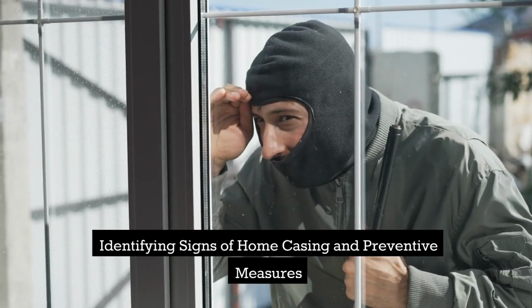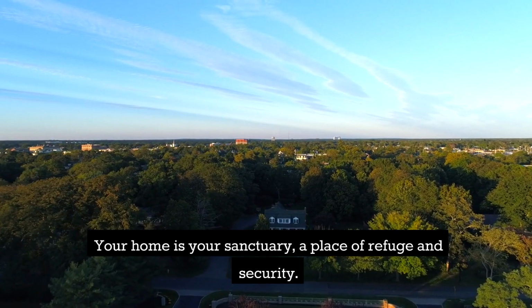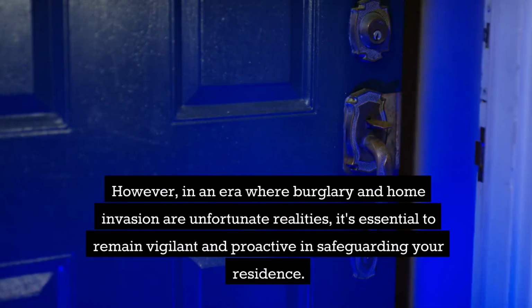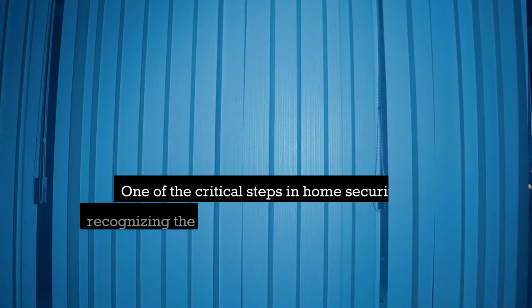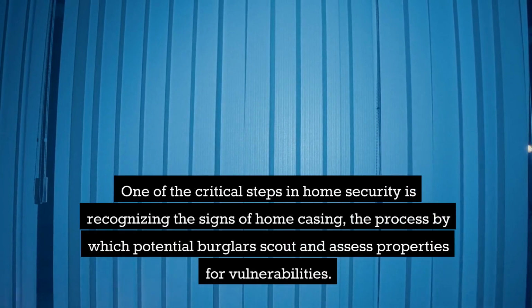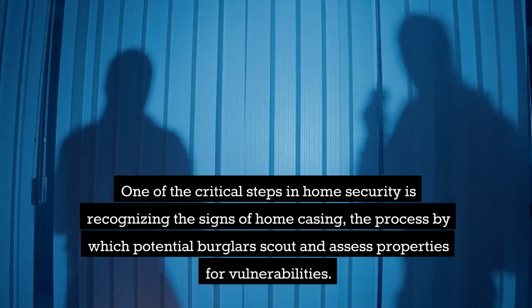Identifying signs of home casing and preventive measures. Your home is your sanctuary, a place of refuge and security. However, in an era where burglary and home invasion are unfortunate realities, it's essential to remain vigilant and proactive in safeguarding your residence. One of the critical steps in home security is recognizing the signs of home casing, the process by which potential burglars scout and assess properties for vulnerabilities.